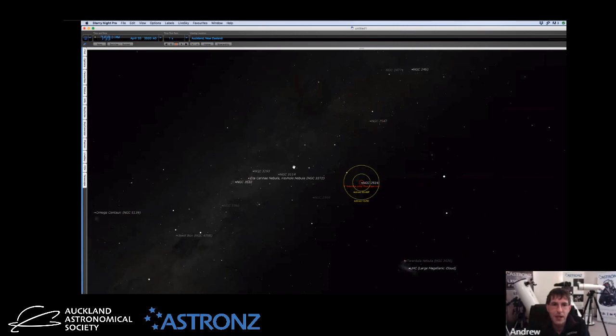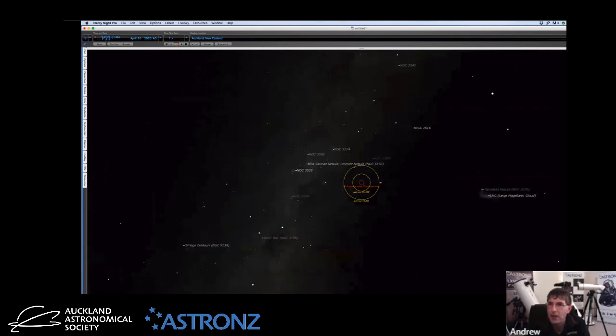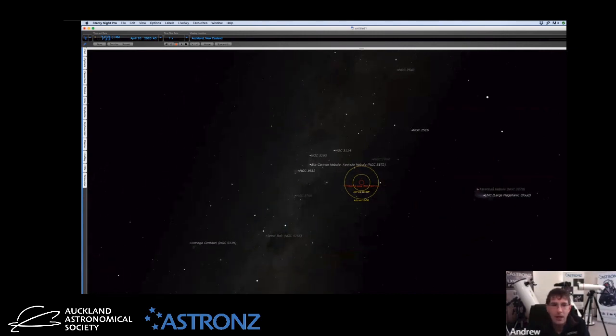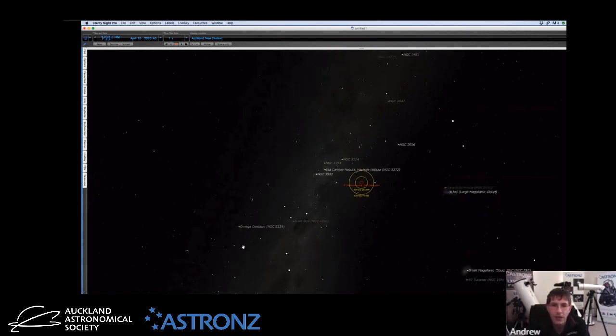And if you explore this part of the Milky Way, right through from the False Cross down through the Southern Cross here, there are many more of these clusters to look at. It's a very rich part of the sky. I'm going to zoom out a little bit further and advance in time a little bit. So we're going to move around to the eastern sky.